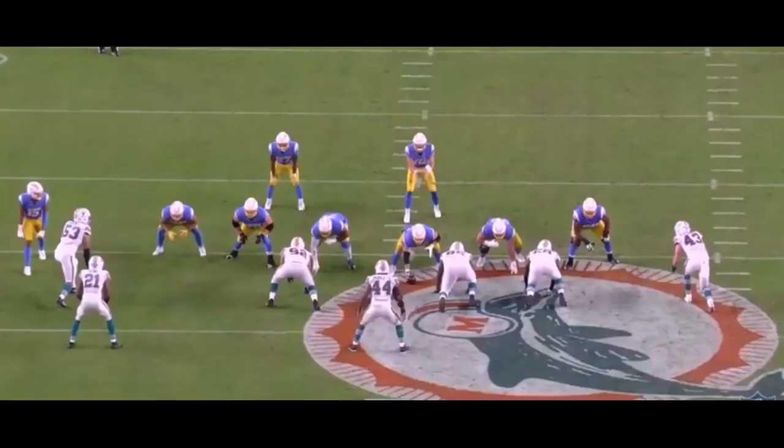All right, so here we are, Dolphins, Chargers. We'll look at the Chargers game, a little bit of the Bengals game, and I think a little bit of the Chiefs game as well from the Dolphins defense. The Dolphins defense can do pretty much anything.